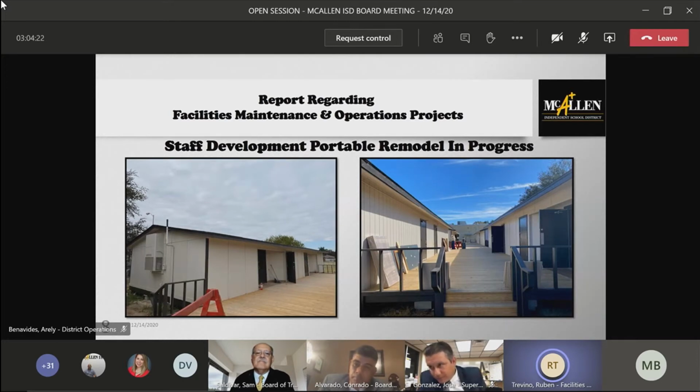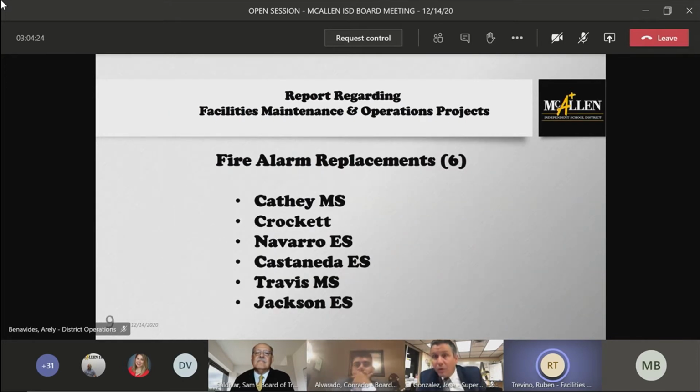Our next slide is our ongoing projects. These we've already assigned a notice to proceed, pending the fire marshal's final review of the plan, the contract has already been signed, fully executed, and these are 6 brand new fire alarm replacements throughout the district at Cathy, Crockett, Navarro, Castañeda, Travis, and Jackson.